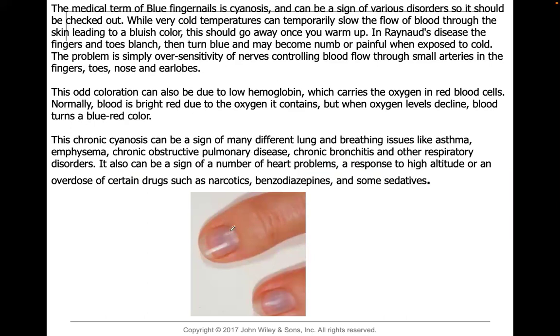Now we have blue fingers. You can see there's bluish going on here, which is cyanosis. And it's a sign of various disorders. Sometimes it can be very cold temperatures, and that can temporarily slow the blood flow to the fingertips. So they turn bluish. And then as soon as you run them under hot water or warm them up, they get their color back. We could see it with an autonomic nervous system disorder called Raynaud's disease, where the fingers turn blanched, then they turn blue. They become numb, tingly, and painful whenever exposed to cold. Okay, so they turn white, blue, and then they can turn red.